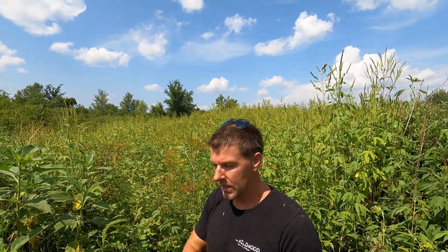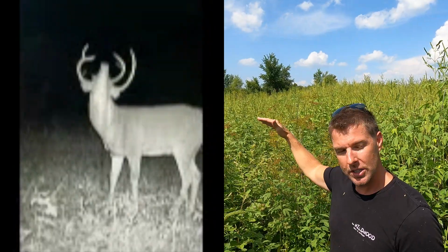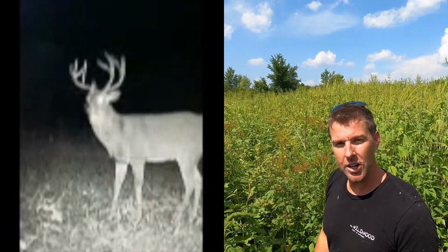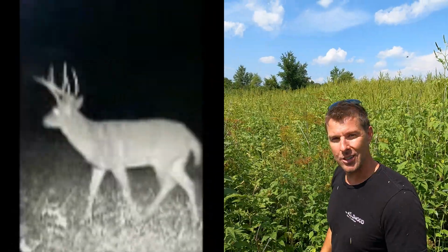I'll put the oats in the ground the last week of August. They'll be nice and tender, about 6 to 12 inches tall for that last week of October, first 2 weeks of November, prime time when you want your does to be eating these food plots, so these big bucks that are in the area come and find those does. That's what you want, so that's what we're gonna do.